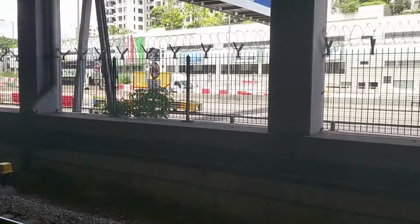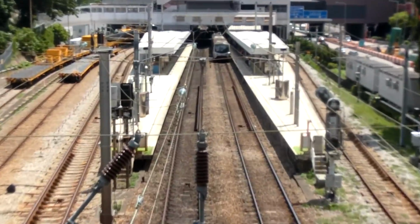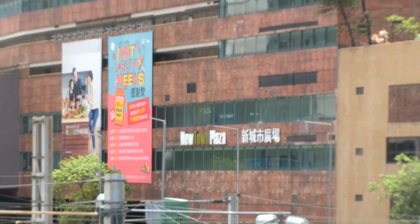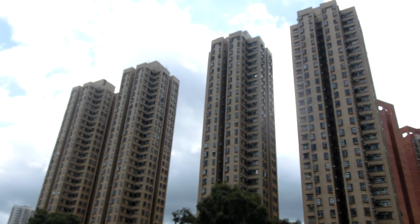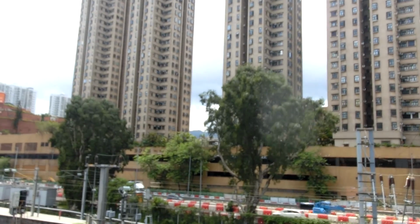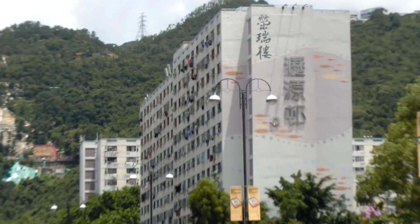With 4 platforms, Sha Tin station allows commuter trains and express intercity trains to use the station simultaneously. The Sha Tin new town has the largest population in the New Territories. The area around Sha Tin used to be called Lek Yuen, but the British mistook the name of the area for the nearby Sha Tin Wai village. The only remnant of the Lek Yuen name is the Lek Yuen housing estate nearby.